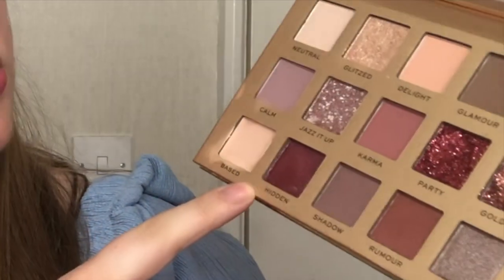We've gone a bit crazy with the liner. Oh, I'm going to go on to the lower lash line, and I'm going to use this really, really interesting shade. It's so windy. I'm going to use this really interesting shade here, and this is called Hidden. And I'm just going to apply that with this fluffy, flat kind of brush here to my lower lash line.